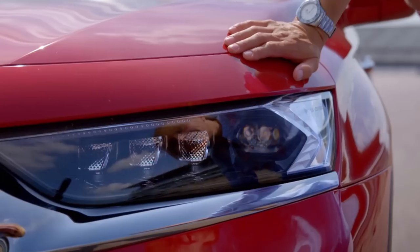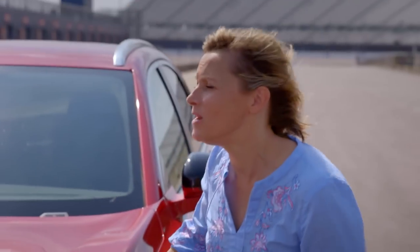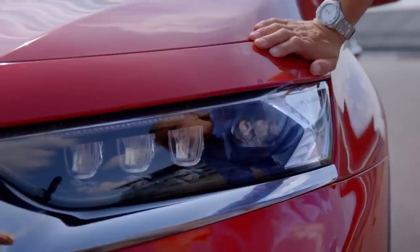Come and have a look at this. Oh, look at that. Disco lights. I know it's a bit novelty, but I quite like that. Those headlights... Do we need those? Well, come on and have a look at the back.